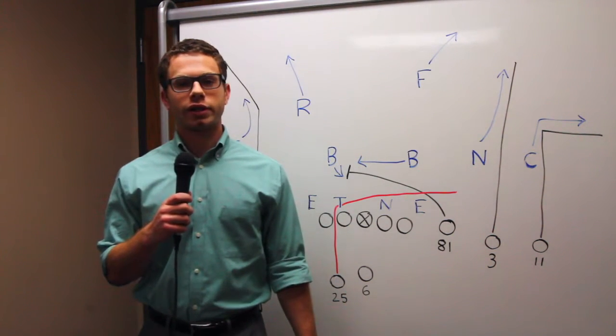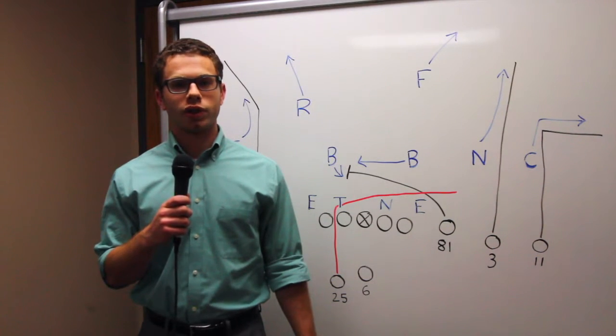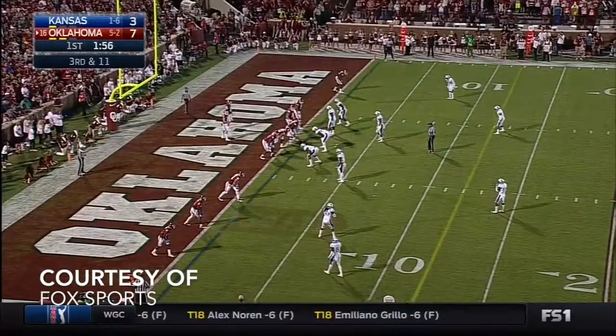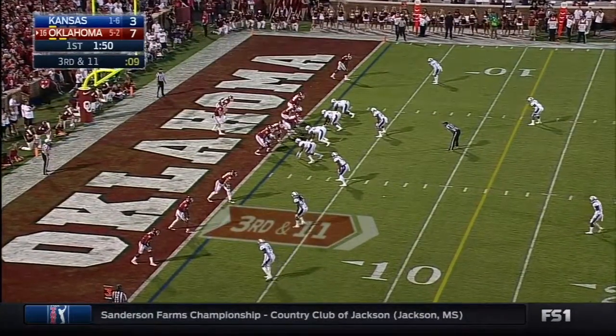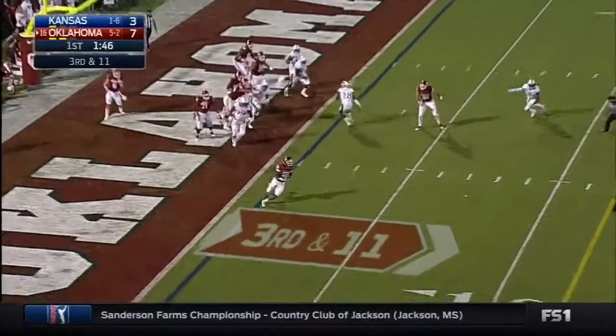The first play we're going to take a look at was a 3rd and long conversion late in the first quarter with the Sooners in the shadow of their own end zone. Because Kansas has OU in a 3rd and long situation, Lincoln Riley anticipates that Kansas will be in a type of man coverage, and he calls the perfect play to take advantage of this.